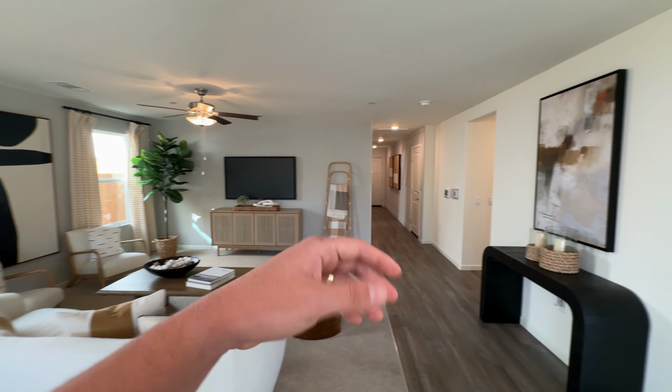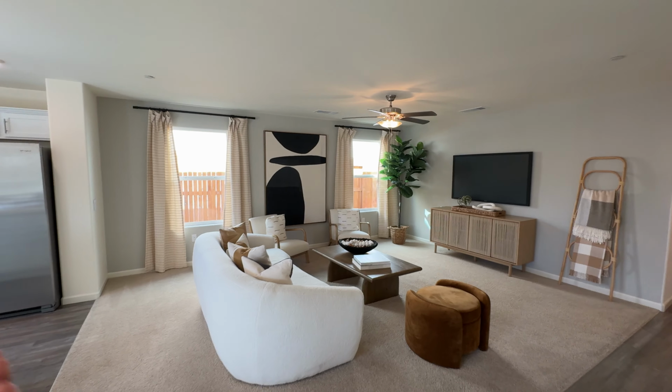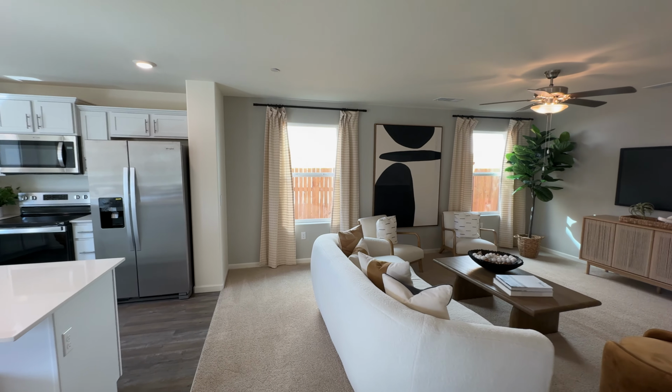If you purchase solar, they add it to the price of the home. That way it's in your mortgage loan. Or if you decide to lease, then they will let you know about your payments and we can go over that.